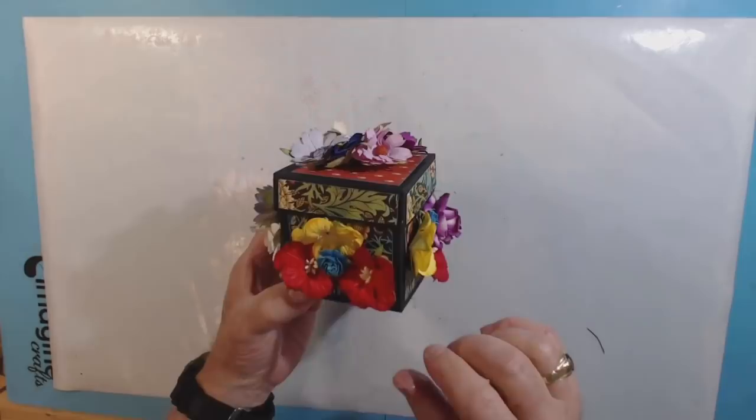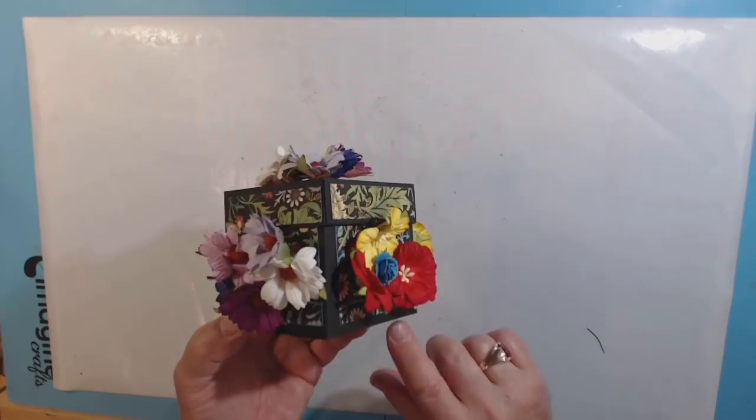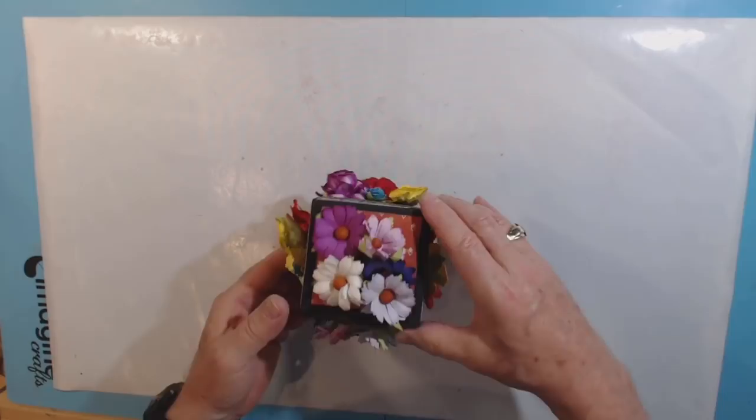Oops, I got a little glue here on the side. There must have been something on my mat. Anyways, so you can see I've put a little bit of these flowers on each side. Yeah, I definitely set my box in wet glue. Not good. Anyways, let's carry on.